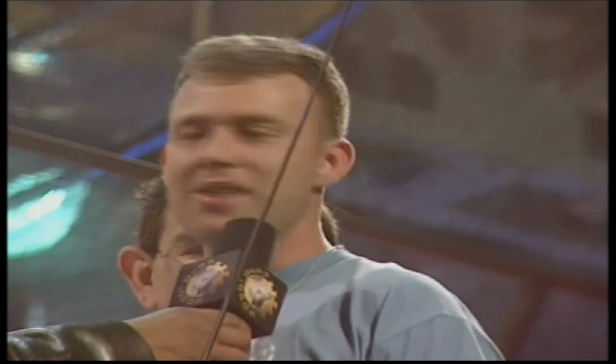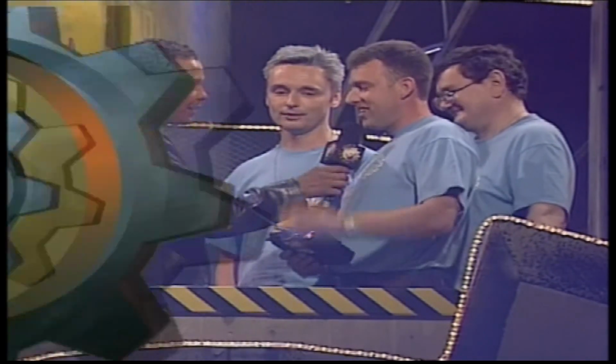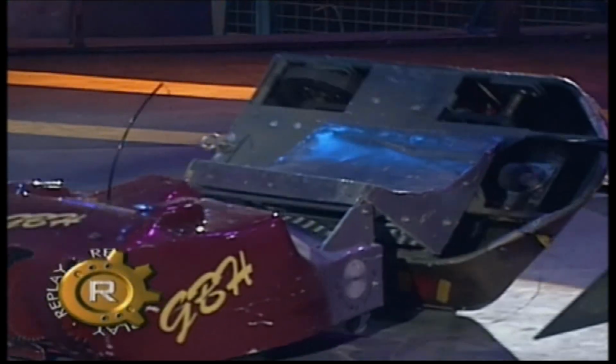We've been waiting to use that ram all the time, and it's worked as we wanted it to work. It worked really well. It flipped it right over on its back. And we didn't think we was going to get it to work, but with some help from other guys in there, we got it working, and it was really good to see it flip something. Ladies and gentlemen, GBH. Give them a round of applause.